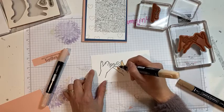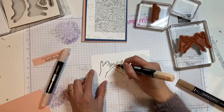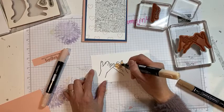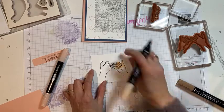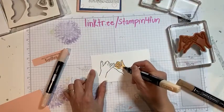This is a great card to send to a friend if you're thinking of them. Now I think some of them are not available due to supply issues, but you can always go check which ones are available. You can just go to my online store and check which ones are available.